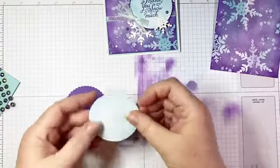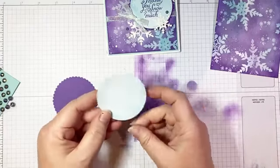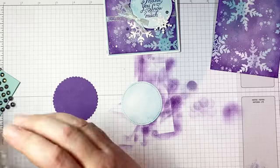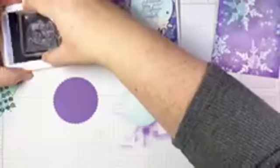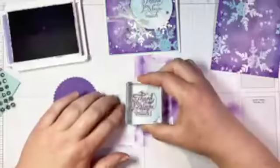So my sentiment is actually die cut from the same DSP that we used for the background. Okay, so I cut this with the second largest circle from the Stitched Shapes dies. And I have my Thank You Snow Much stamp. And I'm going to ink that up with some Gorgeous Grape, and we're going to stamp that just in the center of our DSP.